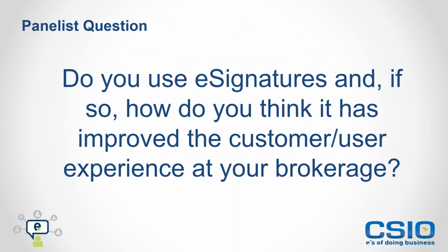A question to Shill Insurance here. Do you use e-signatures, and if so, how do you think it has improved the customer/user experience at your brokerage?